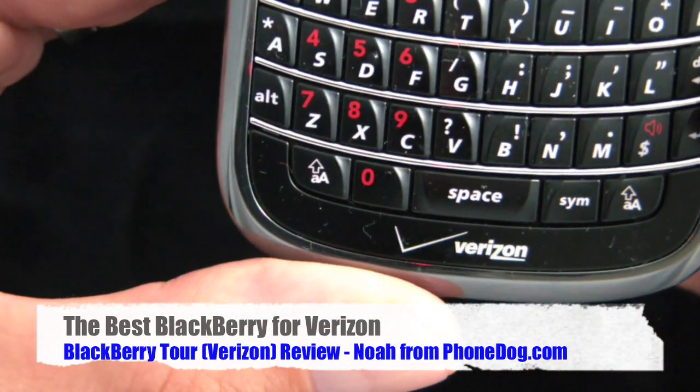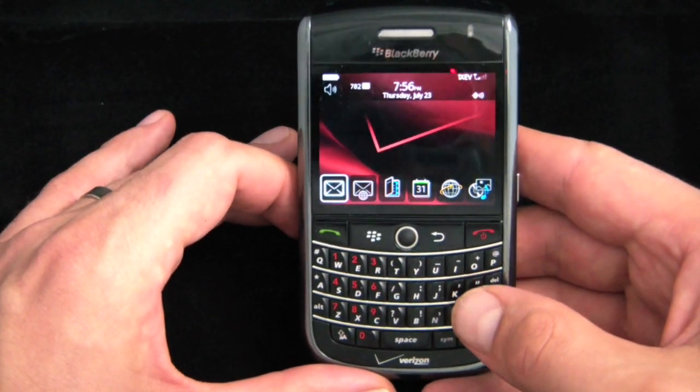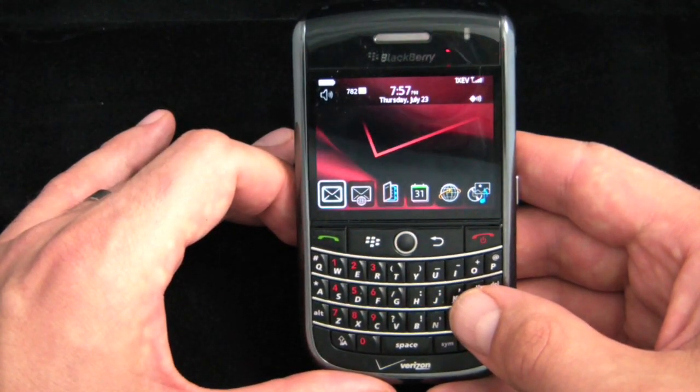See, it says it right there, Verizon. This is the BlackBerry that Verizon users have been waiting for, and straight up, it is the best BlackBerry experience to ever grace the Big V. There's a Sprint version also available.